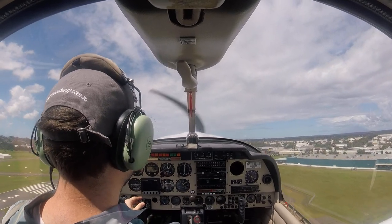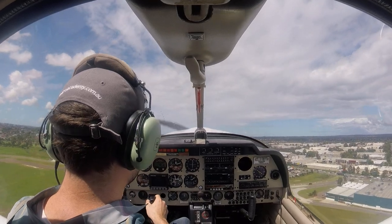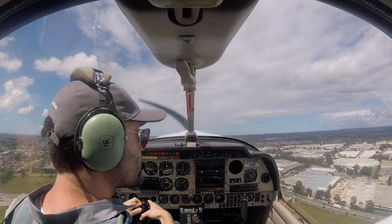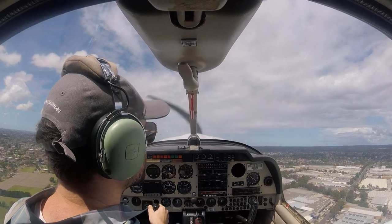Bankstown Tower, Uniform November Foxtrot, holding point Bravo 2, runway right, ready for circuits. Uniform November Foxtrot Tower, hold position. Holding Uniform November Foxtrot. Flaps are up, power full, fuel pump on, engine temperatures and pressures are green. Where's the traffic? Where's the traffic? There's the traffic.